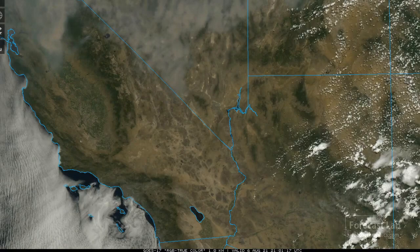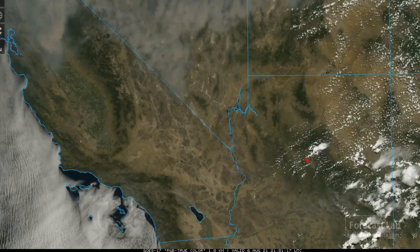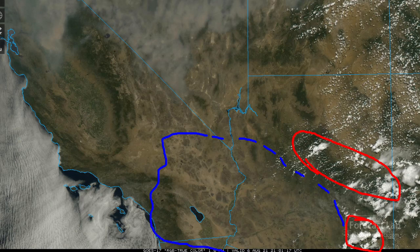Here's how things look in the desert southwest this afternoon. You can see it is quiet. Most of the storms are concentrated on the Mogollon Rim and over the higher elevations of southeastern Arizona. It will be kind of quiet around Sunday, but Monday we expect the monsoon to be picking up just a little bit and edging westward into the Mojave Desert, and that could bring more showers across the mountains east of San Diego and Los Angeles.